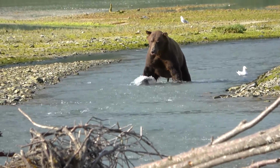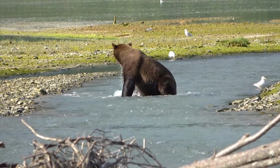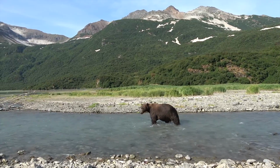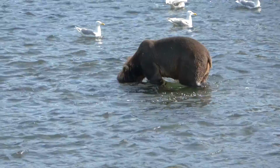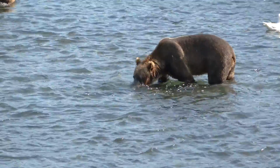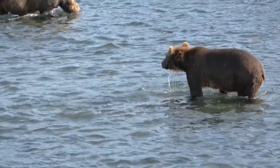Contrary to popular belief, the brown bears of Alaska are not the best fishermen in the animal kingdom. It can be quite challenging for a bear to catch a salmon, and they have to employ a variety of techniques to do so. And that's the topic of this video.